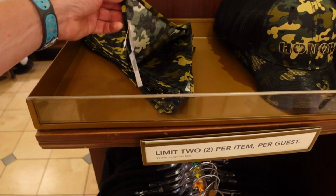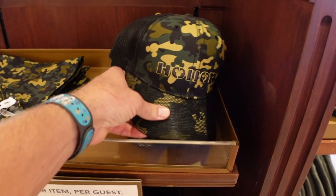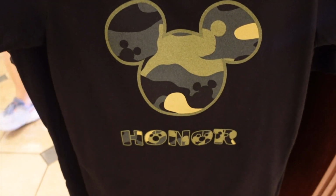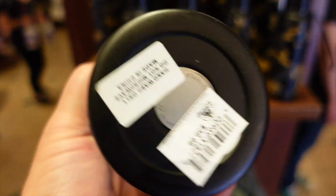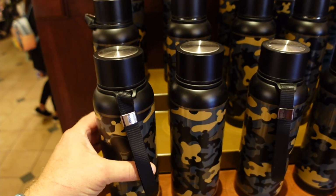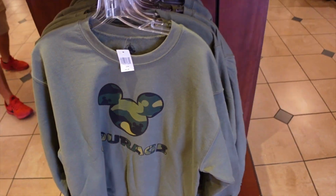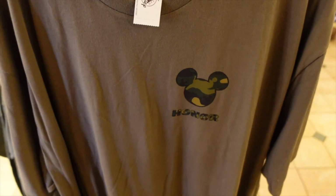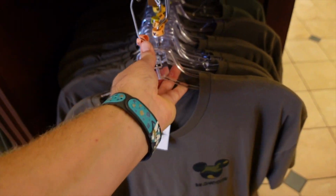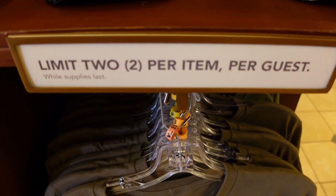So it's looking like they have a bandana hat. It's actually a nice hat. It's got hidden Mickeys in there too. Camouflage water bottles. $39. Nice sweatshirt. 'Tis the season. It's actually a really nice thick sweatshirt. That feels nice. I feel like it'd be pretty warm. I think that's it. So there's a limit of two items per guest. I guess the supplies are limited.